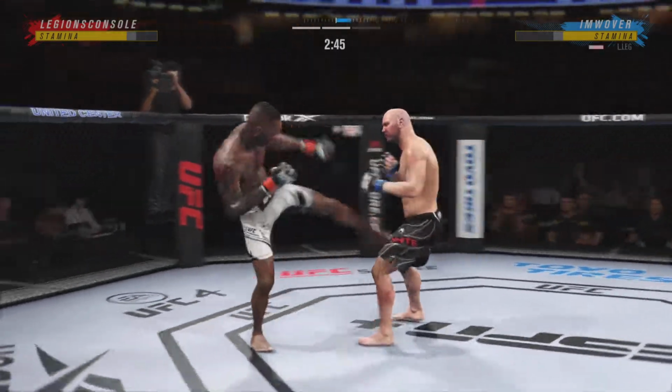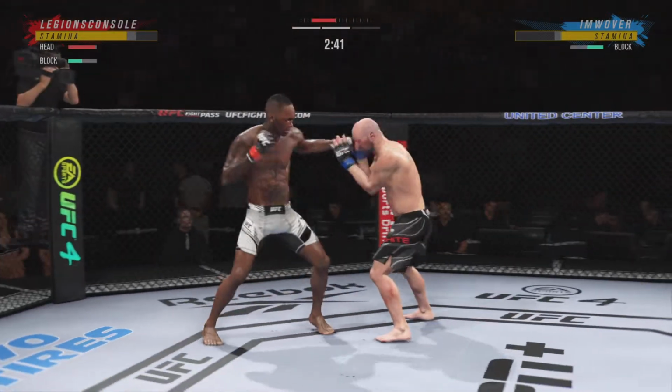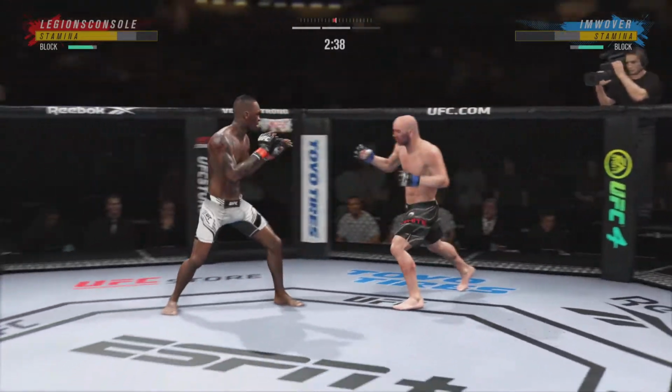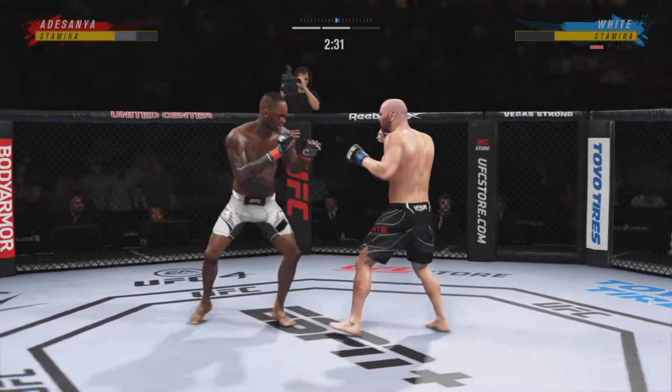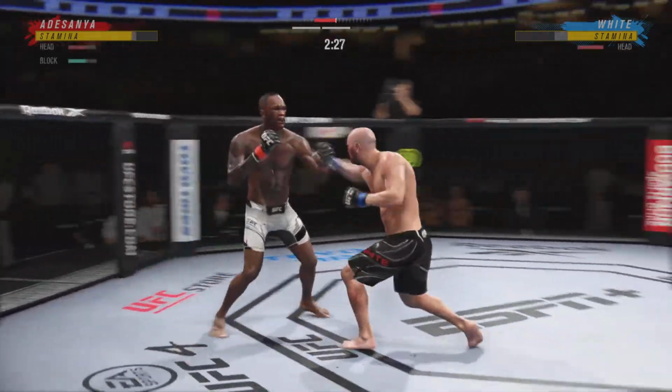Well, he's been pretty accurate tonight. He's landed some significant strikes, but his corner's looking for him to mix it up a little bit more and just throw more volume. Because they don't see too much of a threat. This guy has to have confidence in knowing.